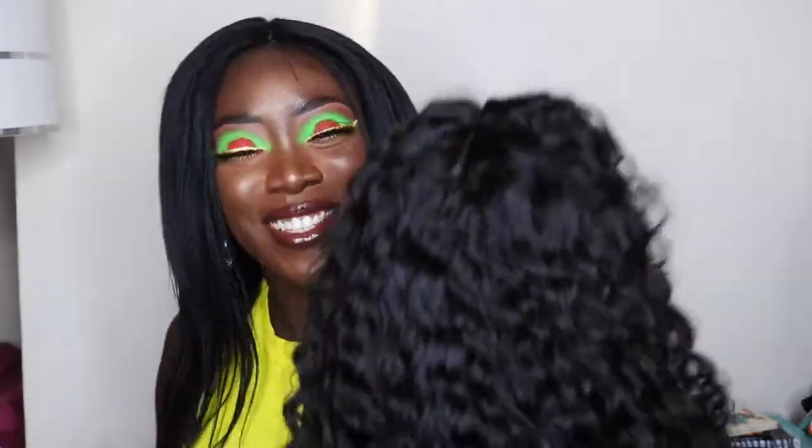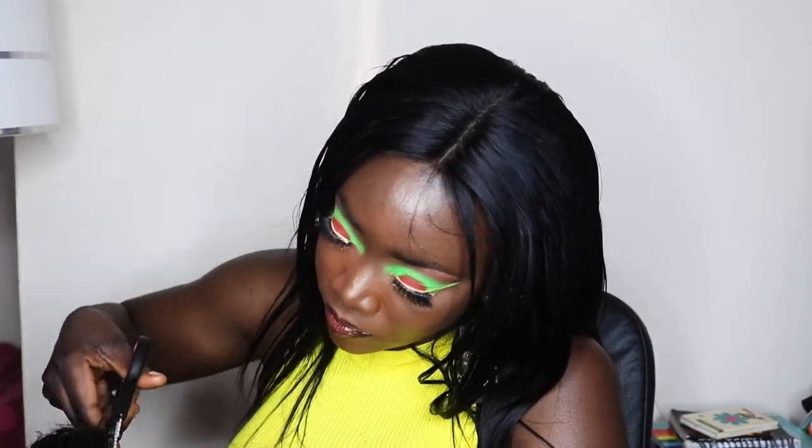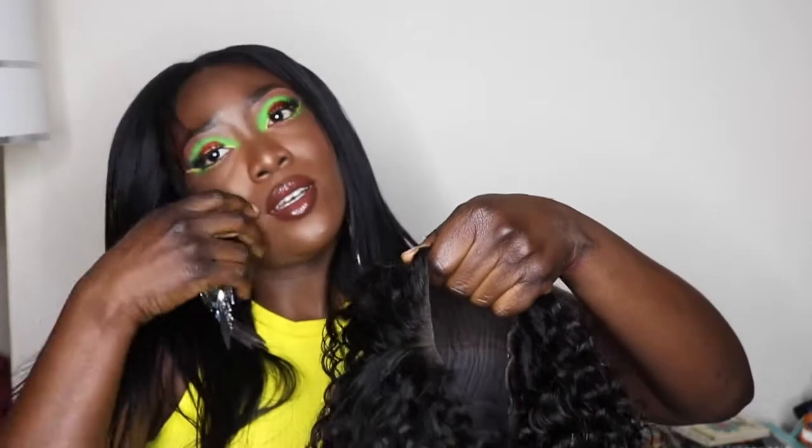And you know what? I'm gonna cut the frontal and tell you my final review. I'm just very happy about it. You need to touch this thing. Like, you need to. So I'll be cutting the lace. Yeah, so I'm done cutting the extra lace in front.